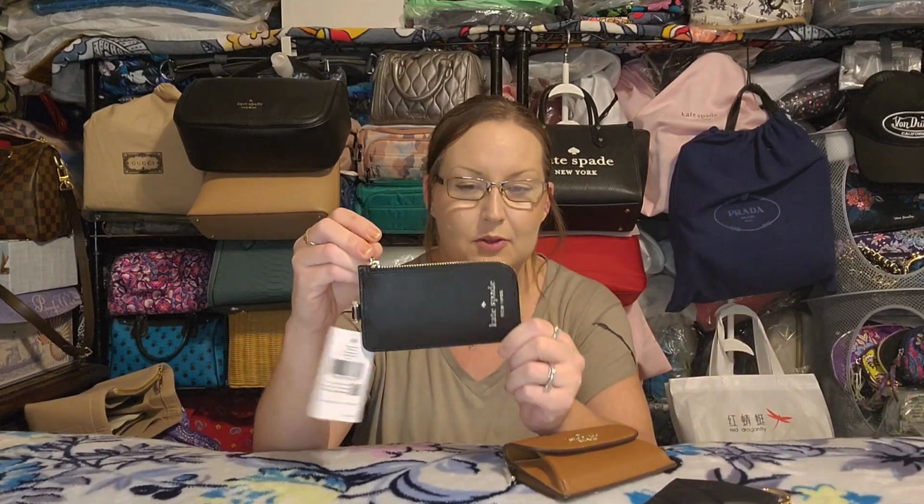Now, granted, I haven't put any of these into use yet. I just got them. But what I really, really like about this one, other than the fact that it is super slim, which is what I was going for, something that would stay really slim but still hold all my stuff, I like the ID pouch on the outside, because I hate pulling my ID in and out whenever I need to do something. So I like that the ID pouch is there.